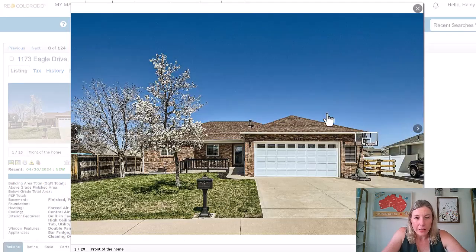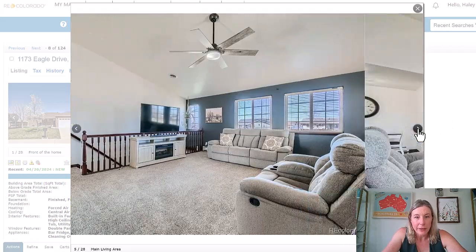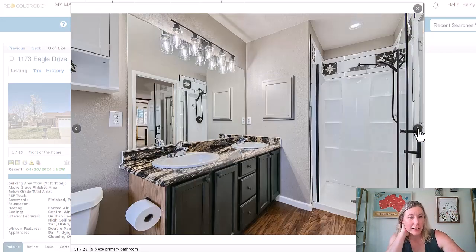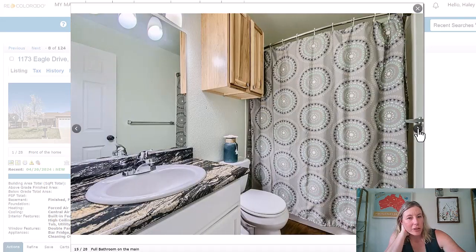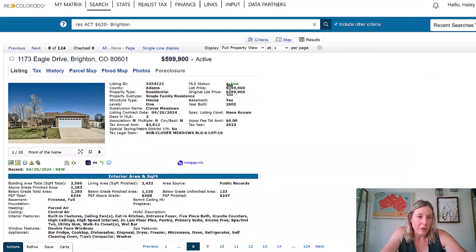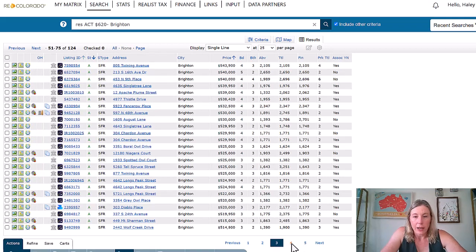Here's an older house in Clover Meadows, which is more kind of on the outskirts of Brighton. And this is a ranch. Looks like it's had some updates since 2000. Updated bathrooms, updated kitchen. Has a full basement. And this one for sale also at 600,000. Now let's see what you can get more in the 400,000 range. Give you an idea there.